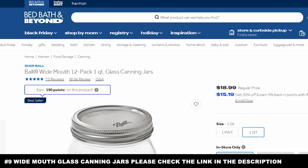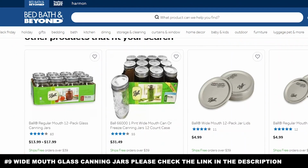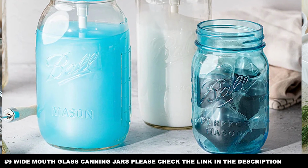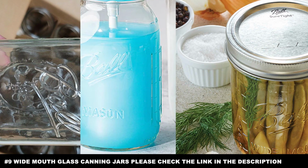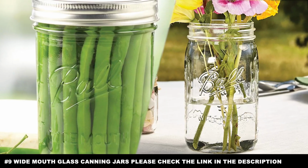Moreover, the wide-mouth jars provide easy access when adding food, while the lid and cap help prevent any spillage or leaks. A testament to this is the leakage test, where the Ball jars didn't leak a single drop of liquid even after being left upside down for the whole day.